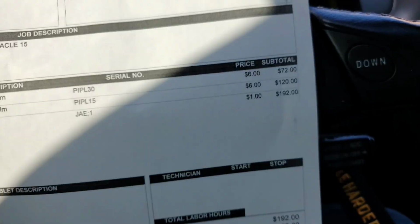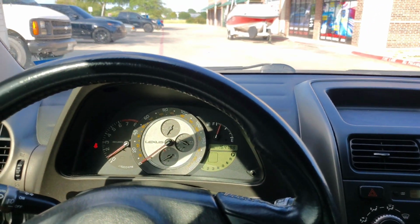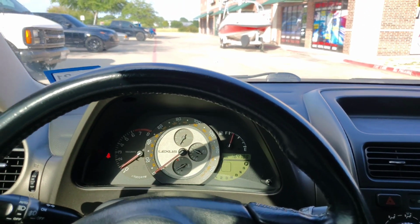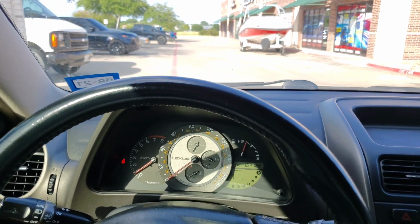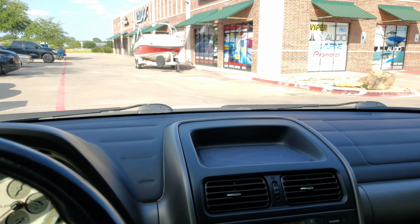Not terrible. A little bit pricey, but in this market, meh. And it's worth it, and I didn't have to do it out in the heat and, you know, bust my butt. So, anyway, I've got to go do a few errands. I will have another follow-up here shortly.